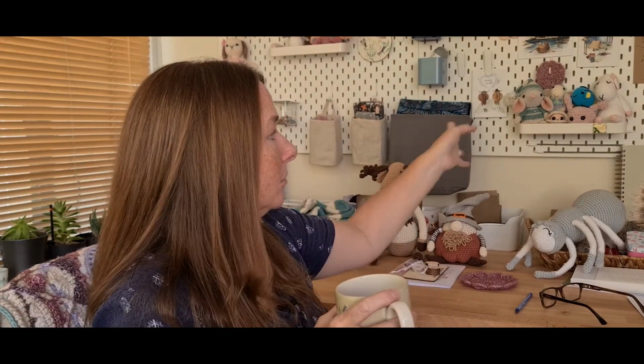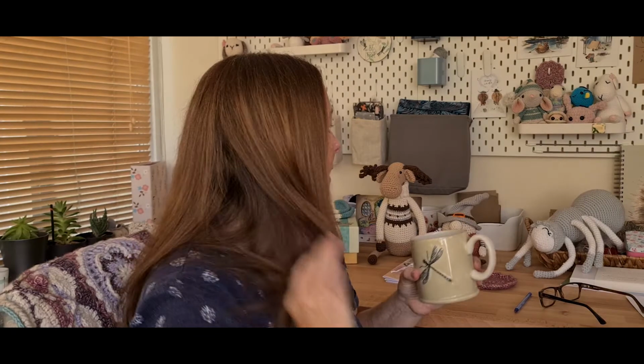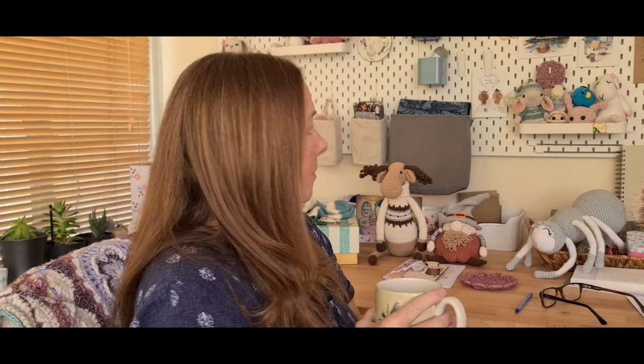I'm just going to put on some of the amigurumis that I've made. They're sat up there, so I'm just going to do that for now, because it wasn't actually meant to go on the wall and have anything stored in it or on it. It's more of just something nice to look at. And I've posted about it on Instagram actually. So yeah, I'm very pleased with that.